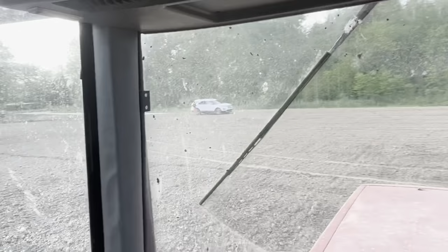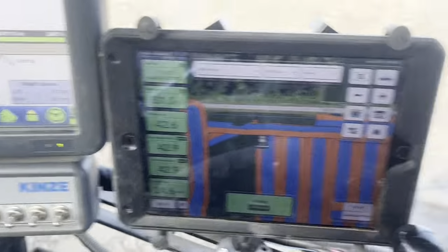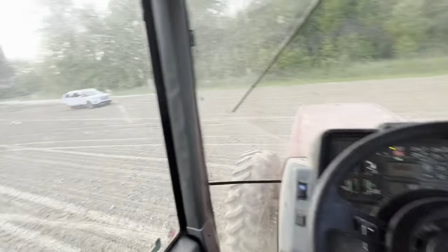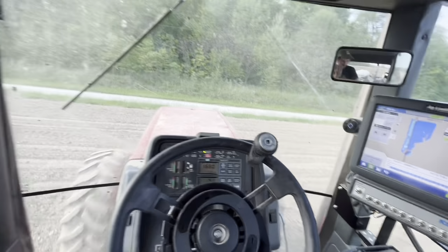All right, dinner's here. Planting away, just a few more passes left. Plant perfect out here today. Couldn't ask for much better. And I got a double cheeseburger. Life's good.